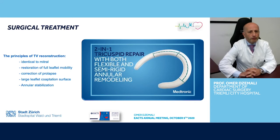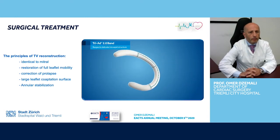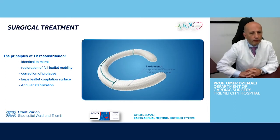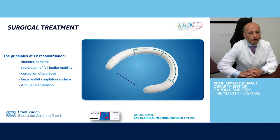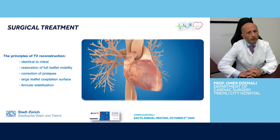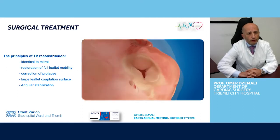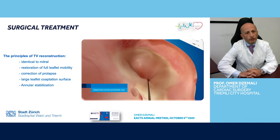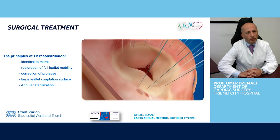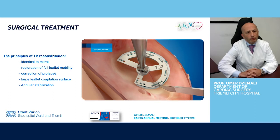This is a 2-in-1 tricuspid repair band with both flexible and semi-rigid annulus. The flexible ends preserve the 3D motions, and we have a large open area and a semi-rigid segment. The implantation is not difficult, it's easy, and as shown here, we have the possibility for measurements. And we have a large area on the septal space of the tricuspid valve to avoid the arrhythmogenic problems.